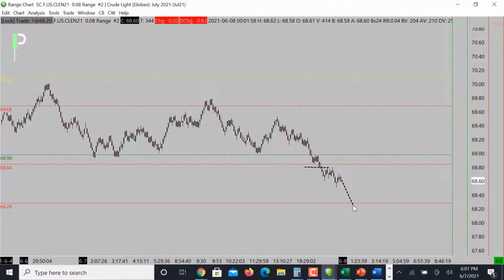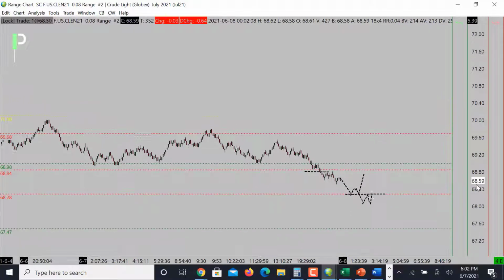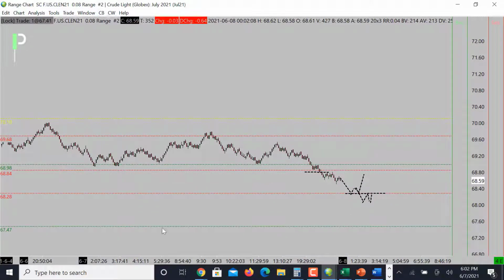So once we get down into this area, I really want to see maybe a double bottom rejection and then a continuation move back to the upside. If not, then we may break down below this area, get this rejection under 68.28, and then try to see if it can fall to our next level, 67.47. So it could be some good opportunities.